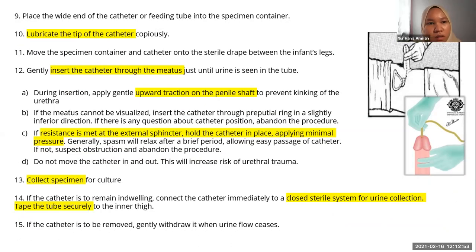Into the specimen container, and then lubricate the tip of the catheter before insertion. Then move the specimen container and catheter into the sterile drape between the infant's legs, and gently insert the catheter through the meatus until urine is seen in the tube.